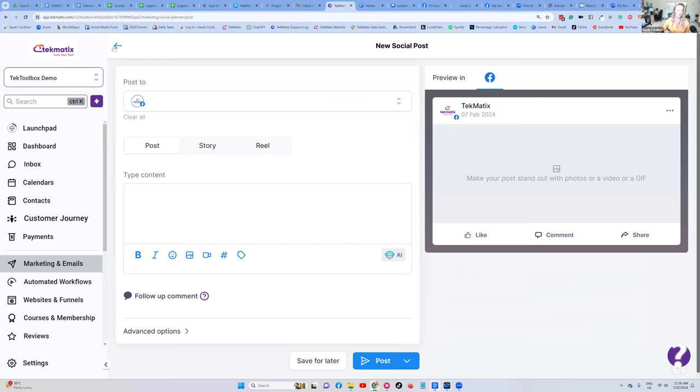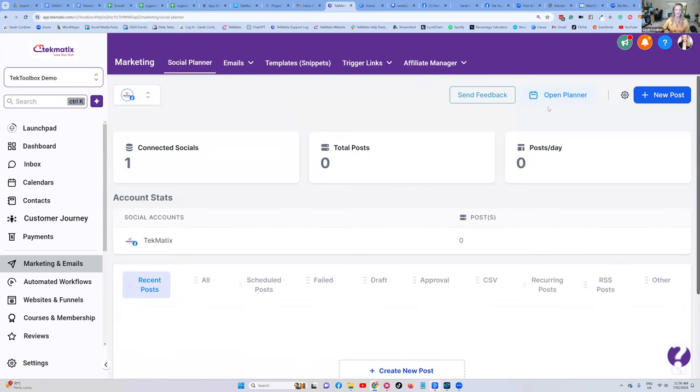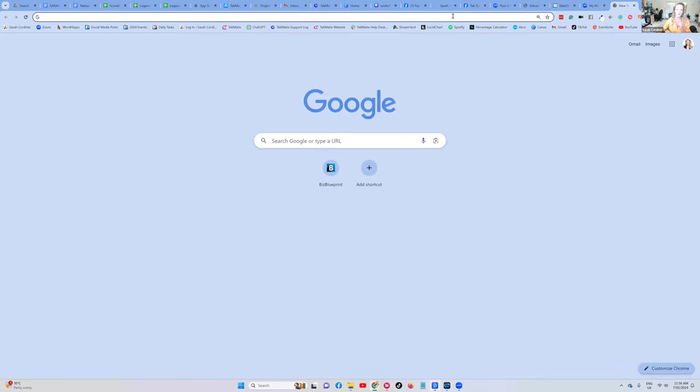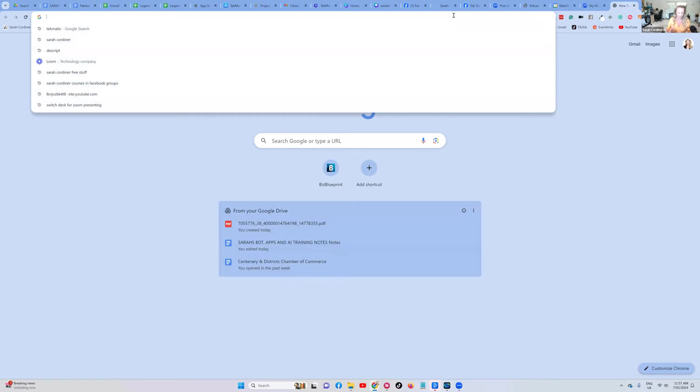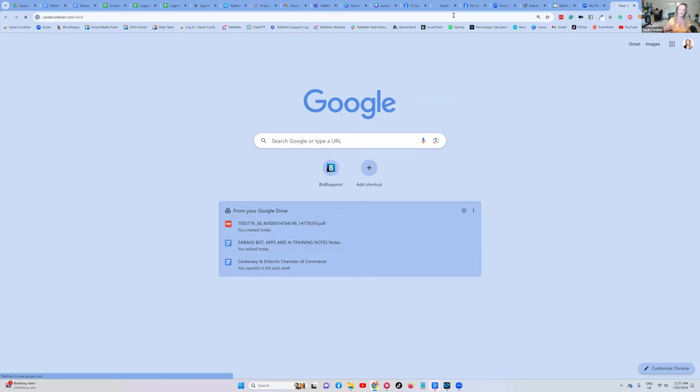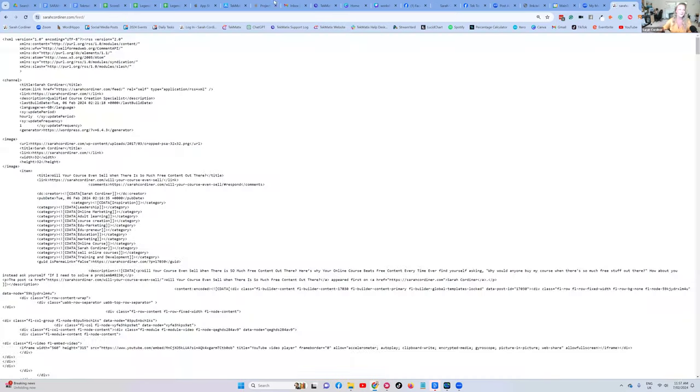But if you want to completely automate this with your RSS feed for your blog or your YouTube channel, you press add a new post, RSS post, and all you do is put in the feed for your RSS. Now, if you guys want to use your blog, and you want all of your blogs that you publish to then automatically go out across your social media schedule, your blog feed is usually your website.com/feed. So do check with your web host what it is, but usually it's your website.com/feed.